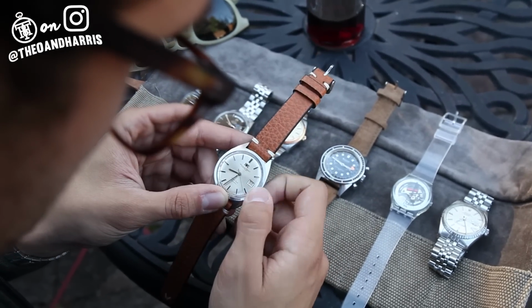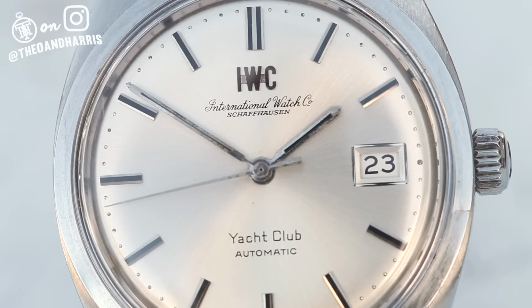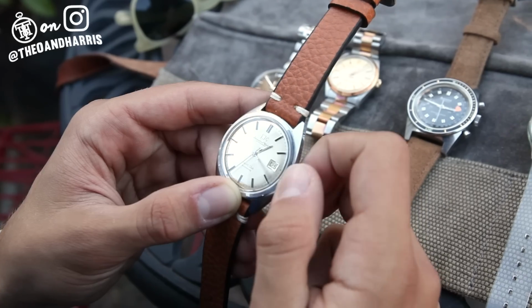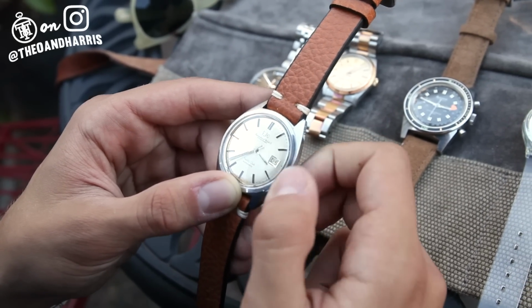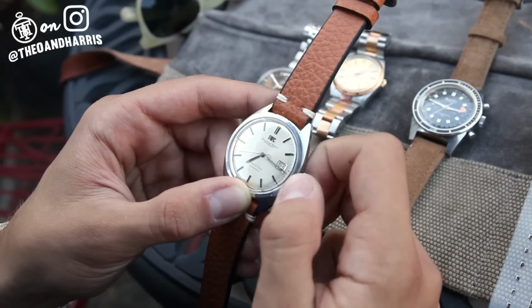Let's start off with this. A vintage IWC Yacht Club. Definitely one of the most interesting and, in my opinion, painfully undervalued watches I have ever owned. Not only does the fact that it was manufactured by, and of course signed, IWC make this watch incredibly rich in horological history, but for some reason that I just can't seem to understand, it makes it a member of one of the most underappreciated subsections in the vintage watch market.